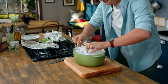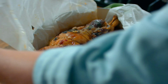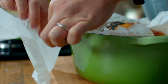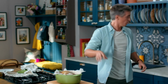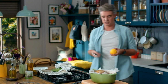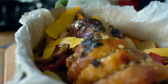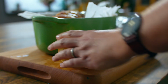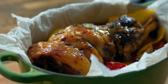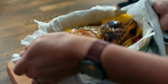That little parcel has turned that lamb into a bit of magic. Look at that. And to make things even more interesting, a little bit of lemon peel and a squeeze of the juice. Right, back into the oven. 220. And it's going to cook off for about half an hour.